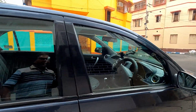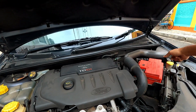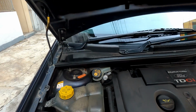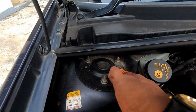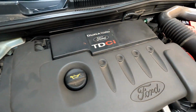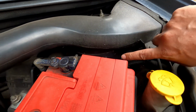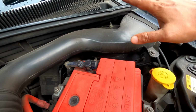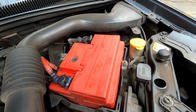Next I will come to the engine area. First check these two strut bar areas. If there is any collision, you will find that at these strut bar areas where the factory welding is, the sealants will be missing. So you should definitely inspect both strut bar areas for any abnormalities. If you don't find any abnormality, you will understand that a frontal collision has not taken place.